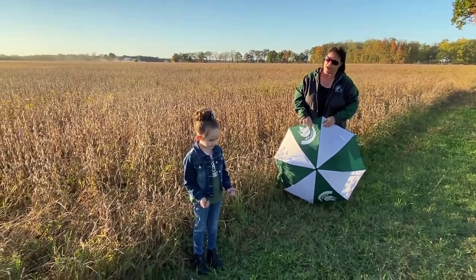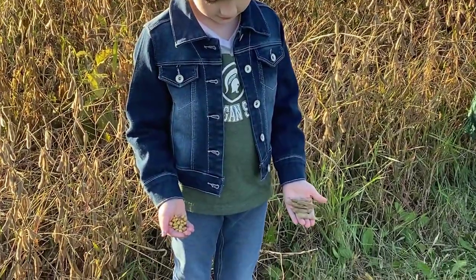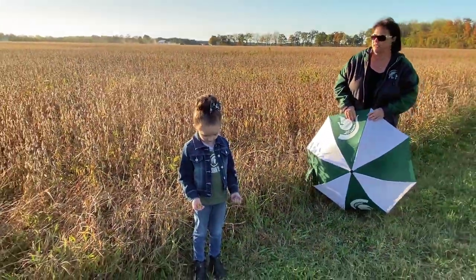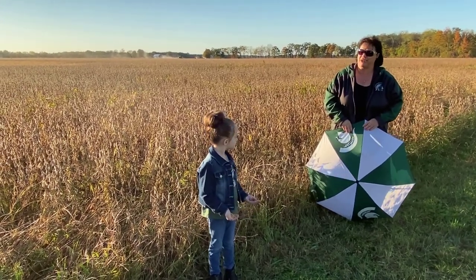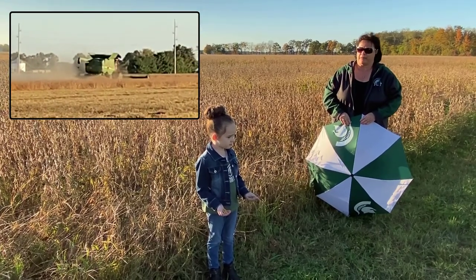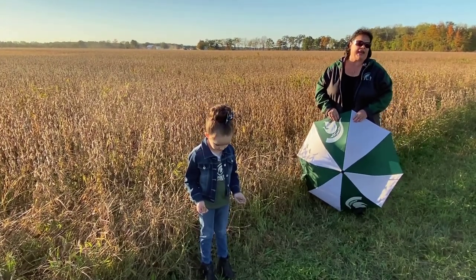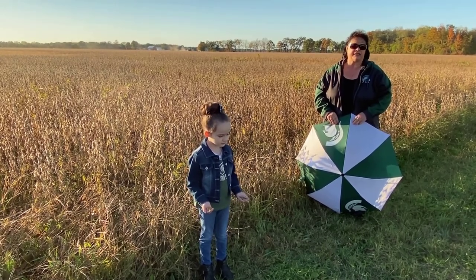I have my little farm girl helper here. She's got some fuzzy pods. When it gets ready to be harvested, it turns brown. In her other hand there, she's got soybeans. So this field behind us, this is about ready to be harvested. Actually, it's ready to be harvested because in the background, there's somebody that's combining the soybeans. So some of the things that we get from soybeans would be ink, paintballs, lotion. It could go into some medicine, even tires.